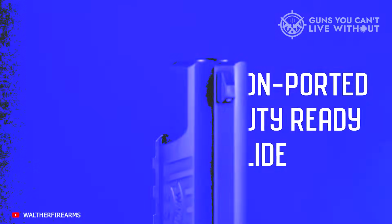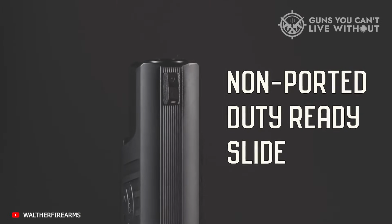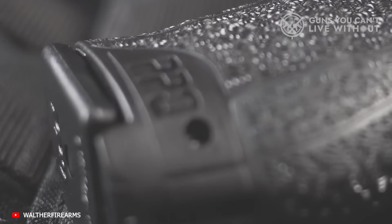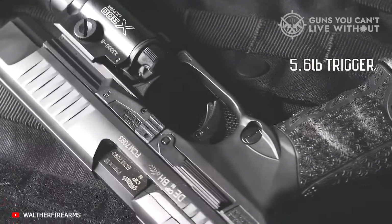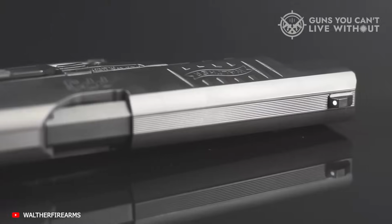This is one of the larger pistols on our list, measuring 7 inches long and just a little over 5 1/4 inches tall. The good news is, it will fit in all the holsters available to the centerfire PPQ M2 line, meaning this 22 is a genuine clone for training purposes.